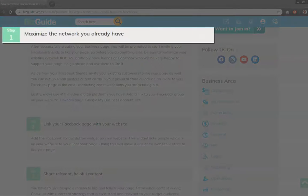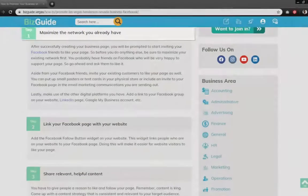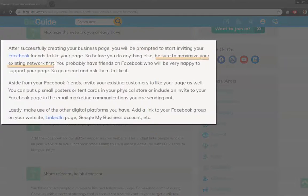The first step is to maximize the network you already have. The easiest way to market your business is to start within your network and invite existing customers. After you have successfully created a Facebook page for your business, you will be prompted to send invitations to your friends by liking or sharing your page. You might also want to include your Facebook page on any marketing material that you have, such as posters and tent cards at your shop. As a marketing strategy, you can include a link to your Facebook page on your email marketing campaigns and add a link to your Facebook group on your website, LinkedIn, and other social media platforms.